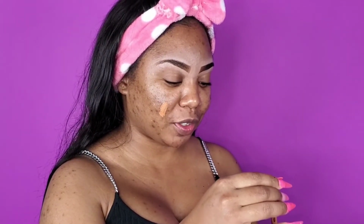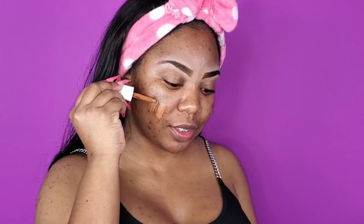This is Hint of Cappuccino on my face there. Let me turn around so you guys can see. So this is Hint of Cappuccino there. So it's a little light. Let's hope that Hint of Ginger is the correct shade, okay? Because once again, I done messed up with the shades, okay? Now this one is Hint of Ginger here. And those are the two shades. So again, this is Hint of Cappuccino and this one's Hint of Ginger. Now, I feel like Hint of Ginger would be my shade as of now for the summer, but I don't know. I feel like it's gonna get a little dark.